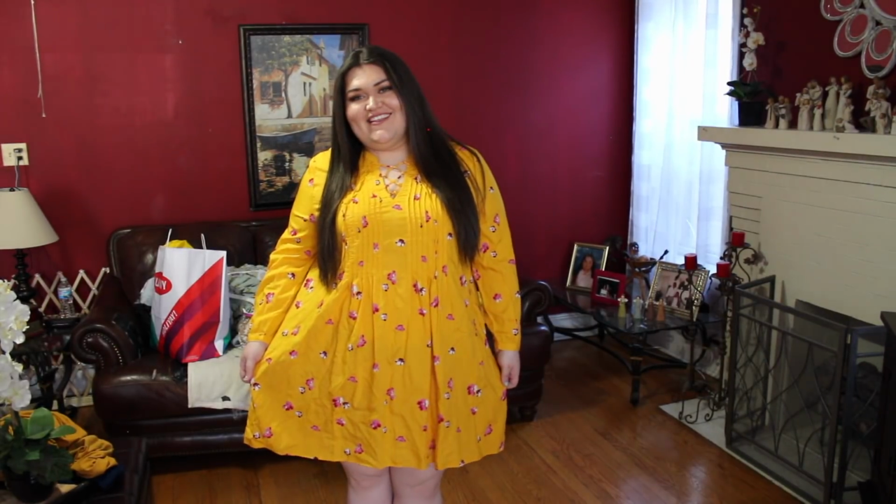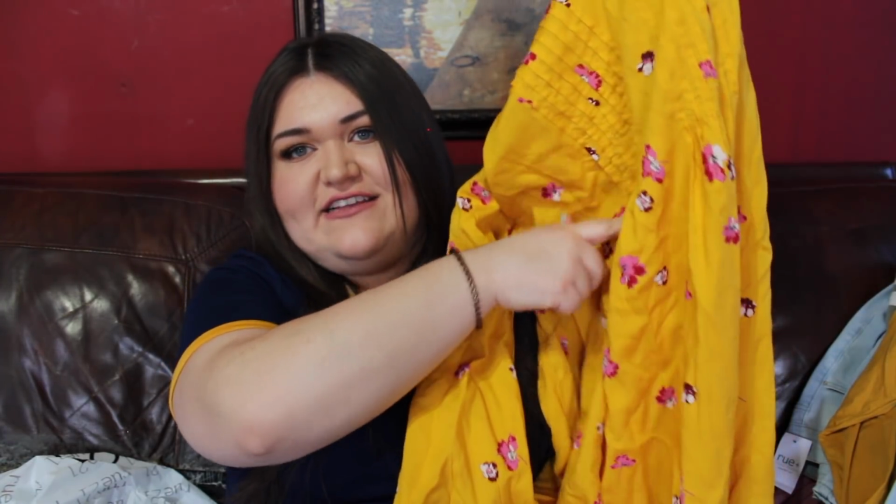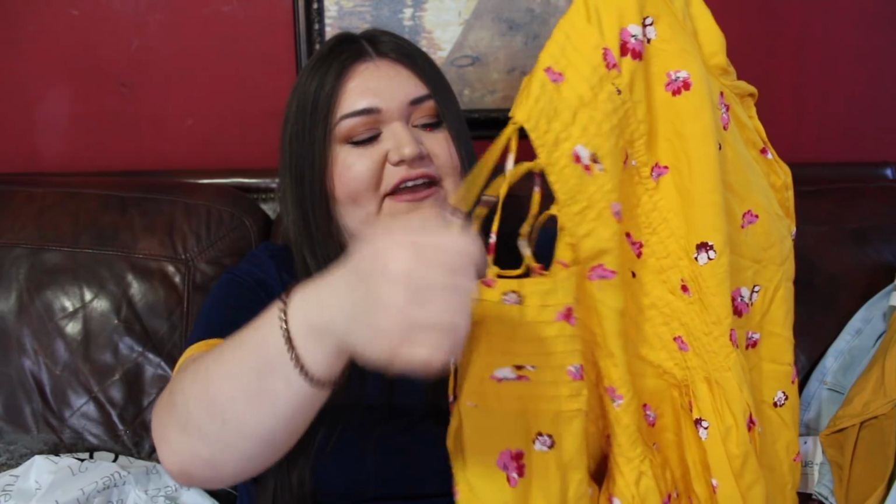I'm pretty sure this is supposed to be a dress. I might wear it as like a tunic. We'll see. But it's yellow with these really cute fuchsia, pink little flowers on it. Very Hawaii. I like it. I like when shirts have these little panelings because it just helps structure the top part of the dress and then lets the rest of it flow out, which is a style that I really like. And it has these little ties right here. Makes it a little bit more spicy if you wanted it to. And it's long sleeves, very comfortable, so cute. I love. Great deal. Old Navy is always a good place to get staples or really simple stuff.